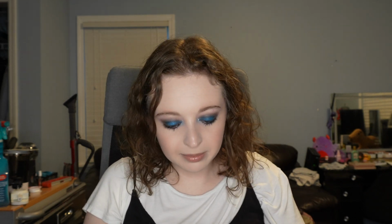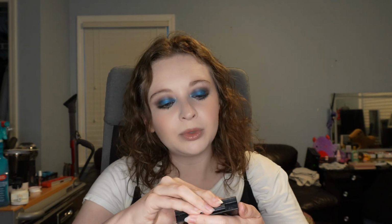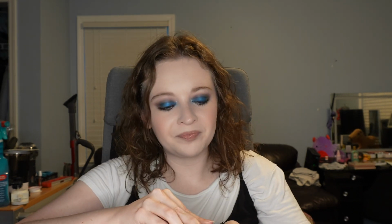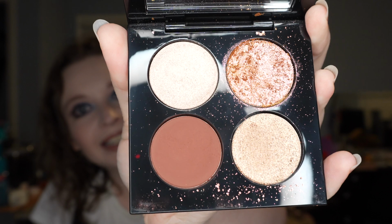Okay, so my first palette is an oldie but a goodie. It's a Pat McGrath quad. It is the Venus in Fleur Luxe Quad in Voyeuristic Vixen. And when you look at the color story, you'll see why I picked this one. So that is what we're looking at.